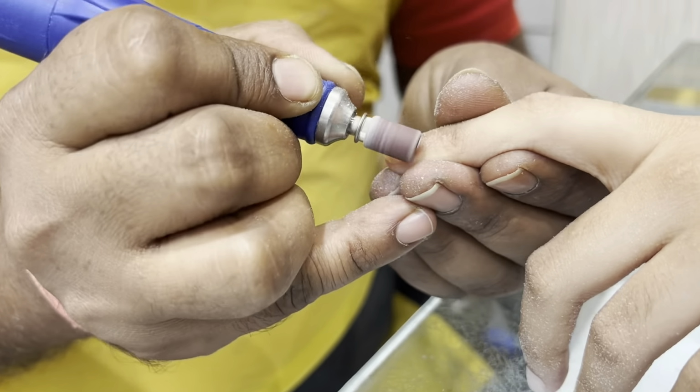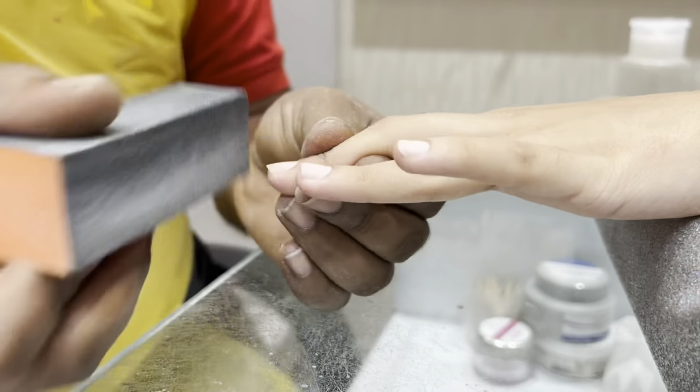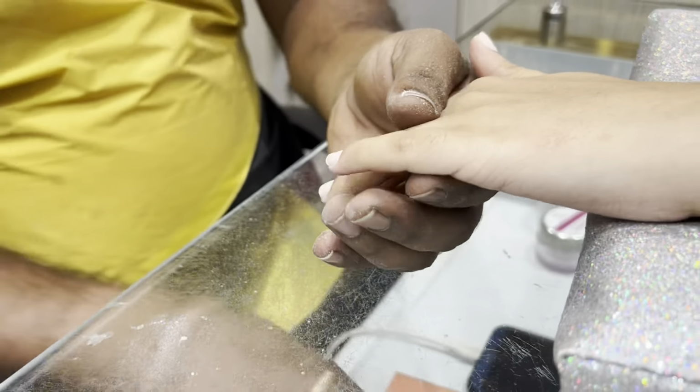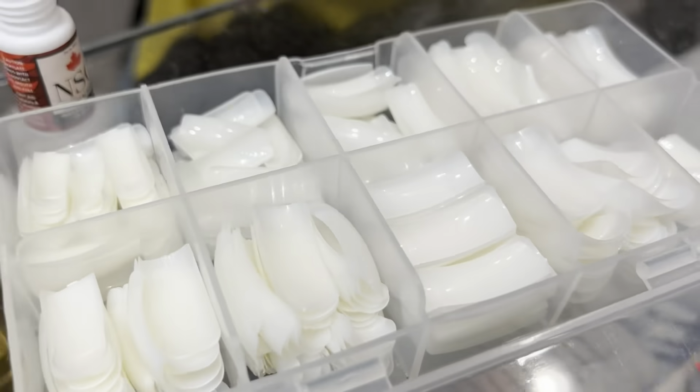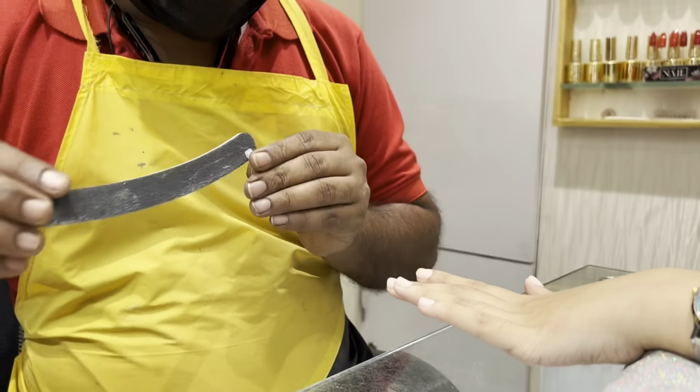One side effect of nail extension is it causes loss of moisture. So it's not recommended to do nail extensions very frequently. But if you are planning on getting nail extensions, I would recommend that you start taking care of your nails beforehand. By the way, these are not plastic nails.